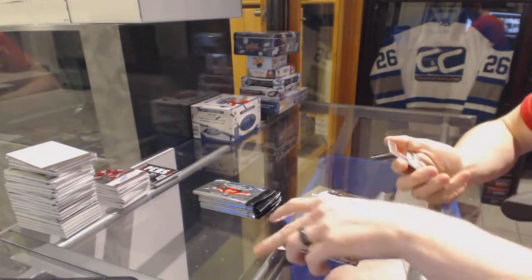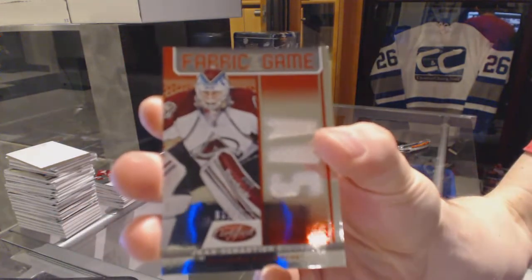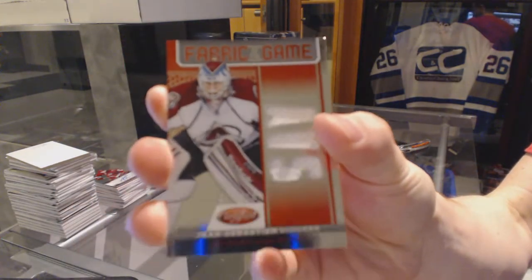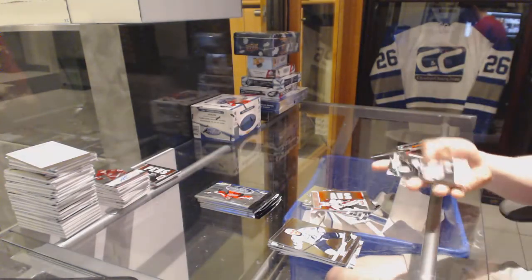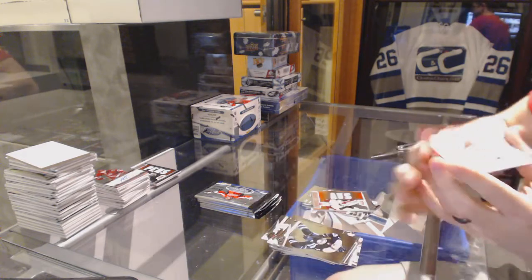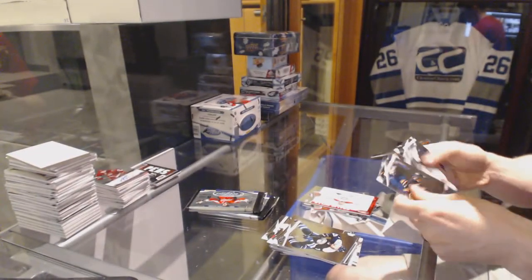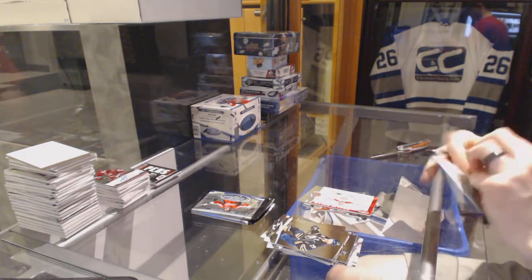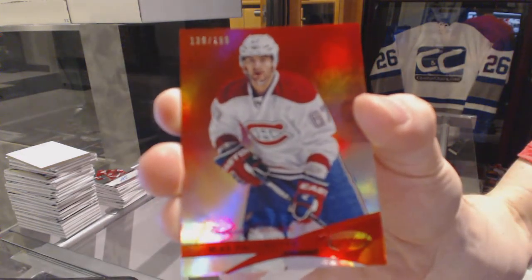And a Fabric of the Game Mirror Red Die Cut, number to 150 for the Colorado Avalanche, J.S. Giguere. Goalie pulls for the Montreal Canadiens, Carey Price. Mirror Red, number to 199 for the Montreal Canadiens, Max Pacioretty.